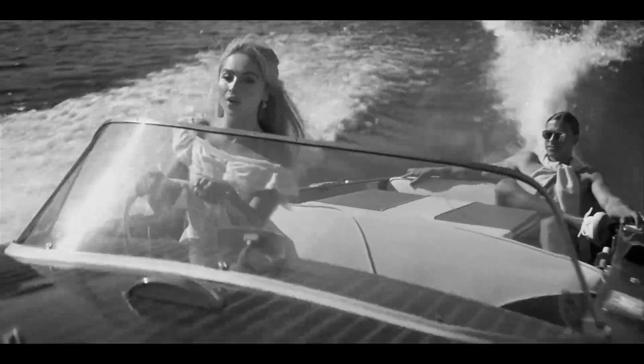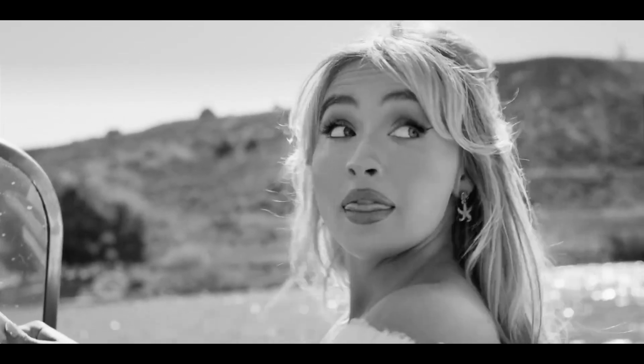And as a fun example, here's what Sabrina Carpenter's big hit Espresso would sound like without any guitar effects applied. And here's the original version with all the effects again.